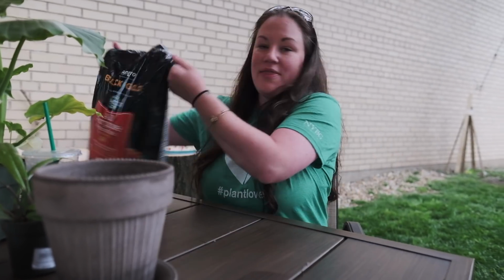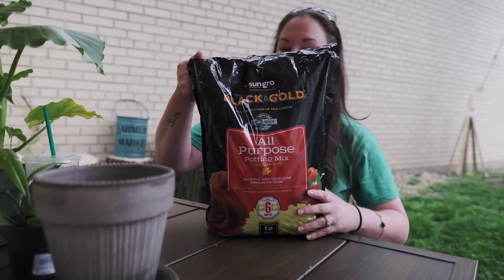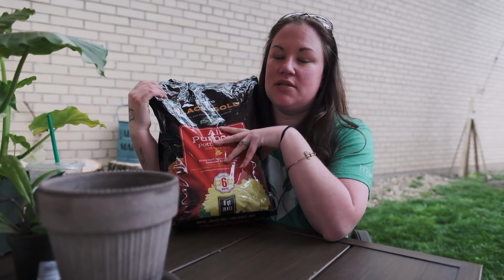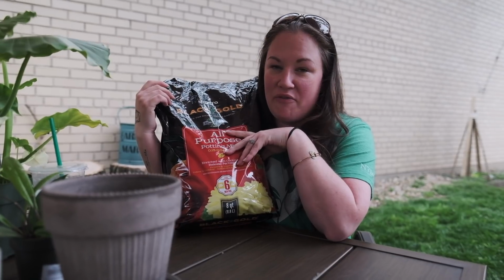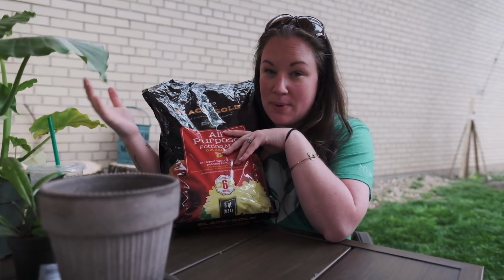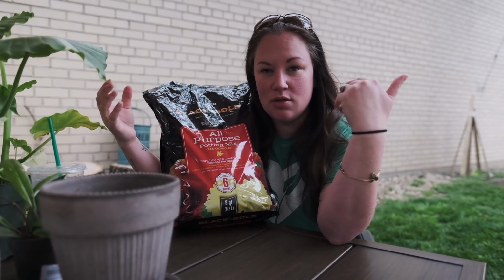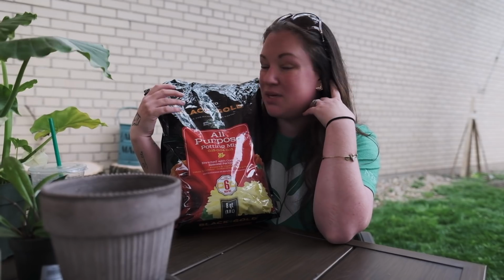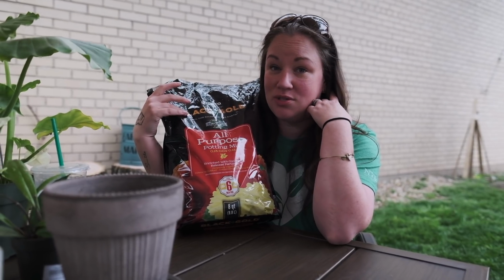Sorry, kids. Okay, the last thing we got was black gold soil. I don't necessarily splurge on soil often. I know I should. If you're buying a plant that costs money, you should buy good organic soil, but it's expensive. Sorry, black gold, but you're expensive.